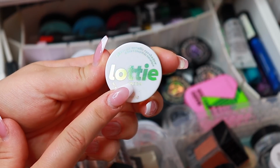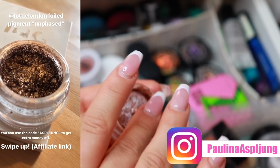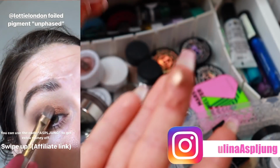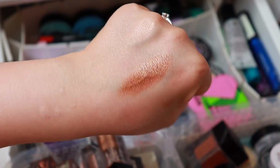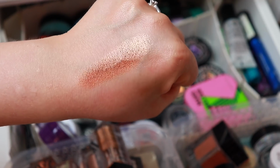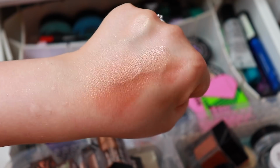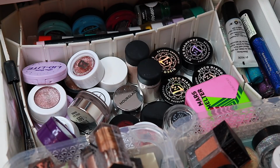This one from Lottie London I have talked about, and I even showed you a little bit of how I use it. This is, I mean, so stinking beautiful. This was on sale at Look Fantastic. I'm just trying to scoop some product up so that I can show you what it looks like, but just a little bit goes such a long way, and it is so creamy. This is not a cream eyeshadow, but it kind of, as you can see, like so little goes such a far way. It's so creamy and beautiful, and I would purchase it before it's gone.